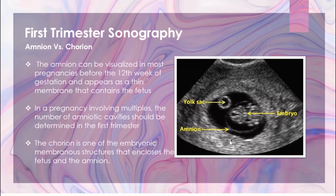Another structure that you may see when imaging your first trimester pregnancy is the amnion. So here we have the anechoic gestational sac, the hyperechoic yolk sac, the echogenic embryo, and then this thin line that you can see around it is the amnion.